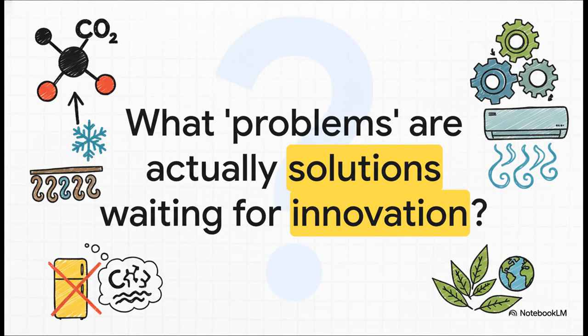You know, the whole story of CO2 refrigeration is just amazing. It shows us that sometimes the solution to a huge modern problem isn't some brand new invention. Sometimes it's just a clever new perspective on something old we thought we already understood. It really makes you wonder, what other so-called environmental problems are actually solutions in disguise, just waiting for us to look at them in a completely new way?